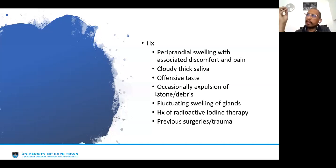Well, if you have a stone that's impacted in one of the major ducts, you will have this periprandial swelling, and that swelling can persist for quite a long time. Sometimes when the stone dislodges, you can get this cloudy, thick saliva draining from the punctum with this offensive taste. And occasionally, especially in younger people, they will give you a history of being symptomatic, and then there's an expulsion of a small stone, and then the symptoms resolve.